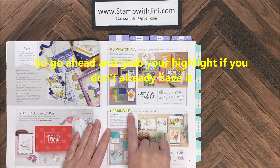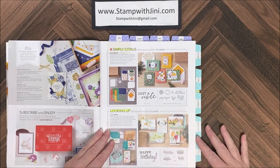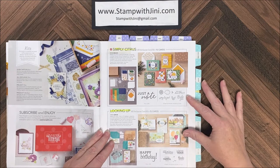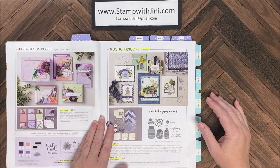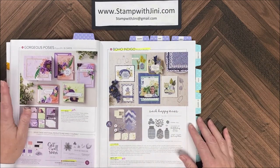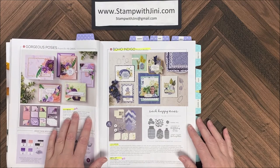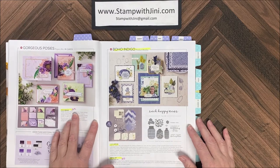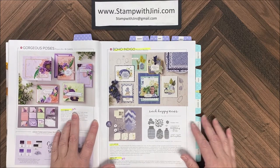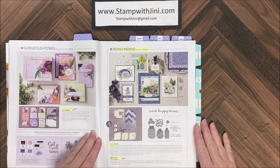I take a highlighter and I highlight the items that are retiring. So if you turn to page 7, both of these all-inclusive kits are going to be retiring. And then if you turn to page 8, this gorgeous Posies kit along with the coordinating stamp set is also going to be retiring. And there are some discounts on things, so you'll want to pay attention to my online store when you go in or the retirement list that I posted for you.